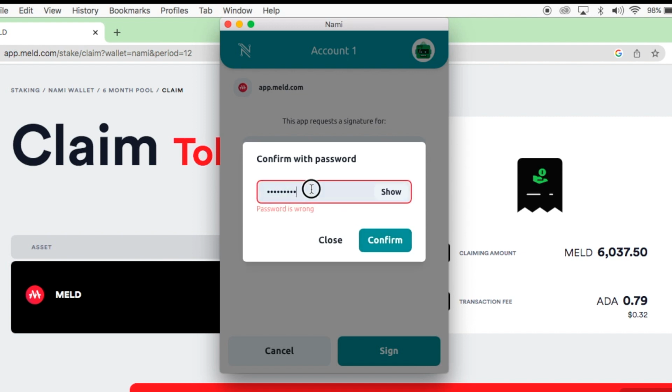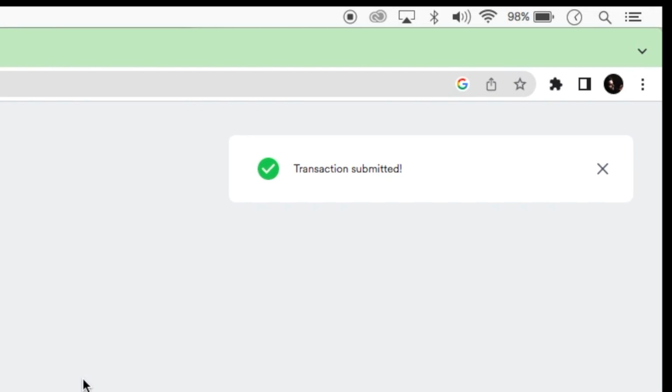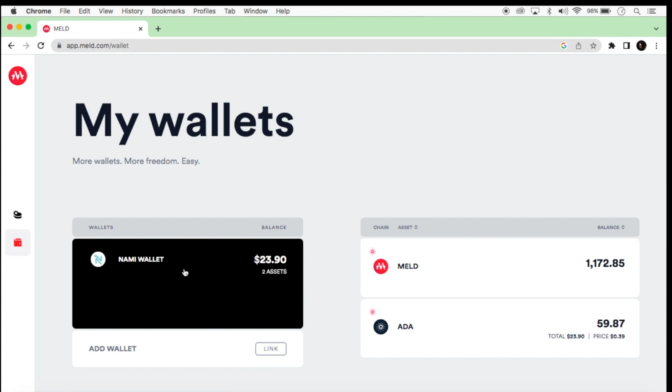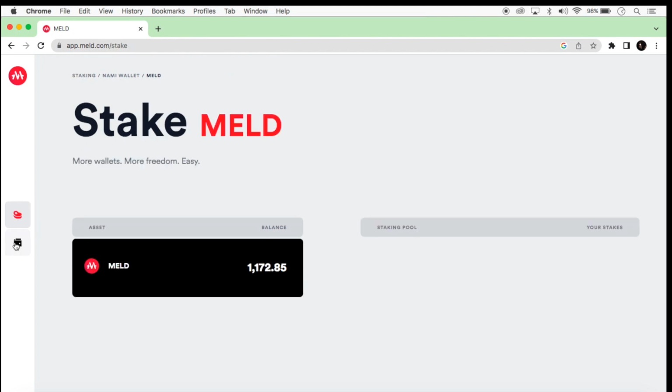Now these are tokens that I got because I was into the ISPO, and these were airdropped to me, so I decided to delegate them. So there you go. Now our transaction has been finished. And what I recommend you do is refresh and be a little patient.